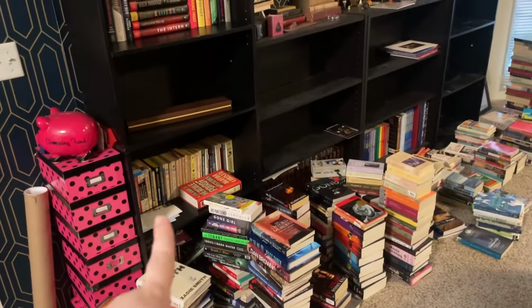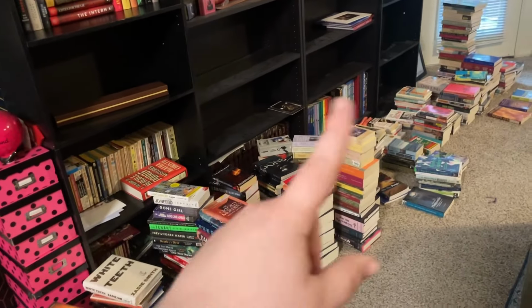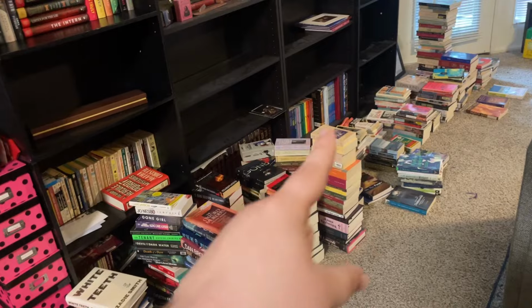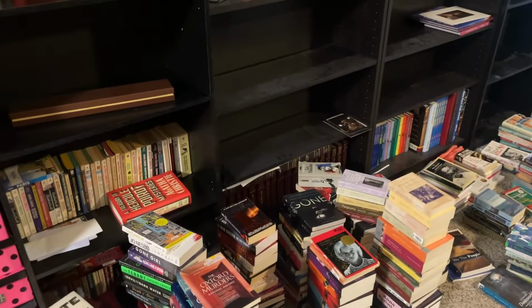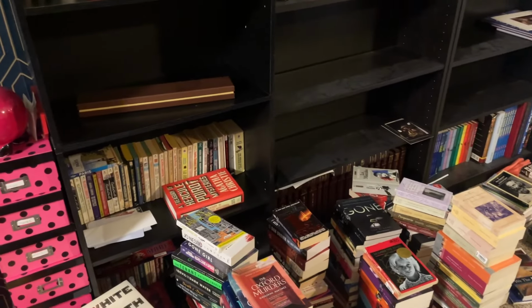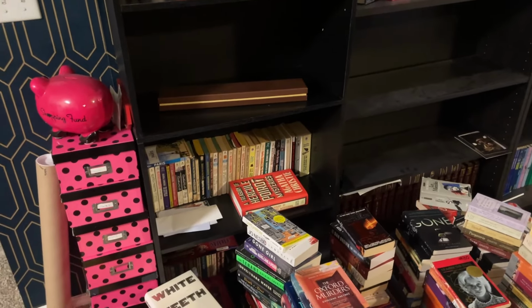As you can tell, I haven't taken any of these Agatha Christie books off the shelf. I haven't touched my encyclopedias or these other reference books down here. And I don't think I plan to. I kind of like where they are now. I like how they look aesthetically. My Agatha Christie ones are already in the order I want them to be in, so I'm just going to fill in the shelves around. Yeah, and here you can see how dusty these shelves are.